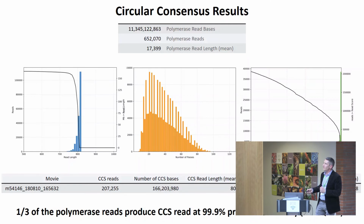and then you see that for some of the samples, you only get 20 passes through the insert. So then you assemble consensus from the 20 subreads of your molecule, and in some cases you get as many as 40. So then most of the reads in this particular application are at least QV30 with 99.9% predicted accuracy.